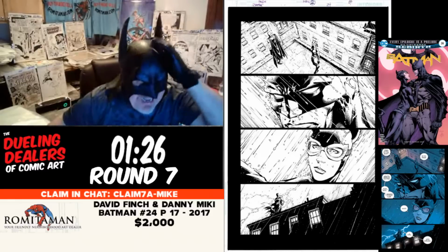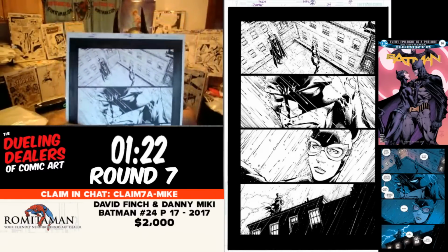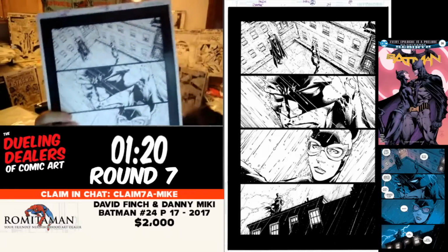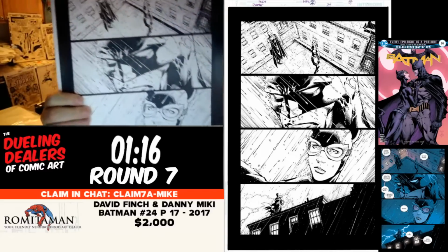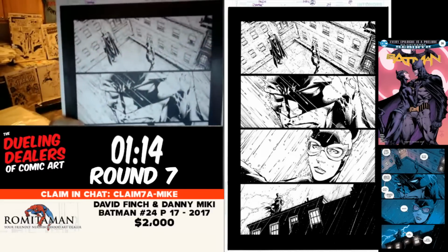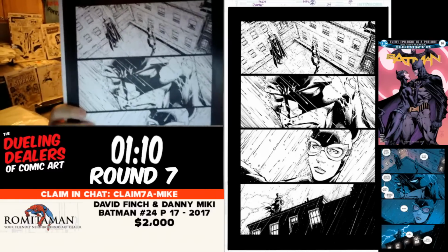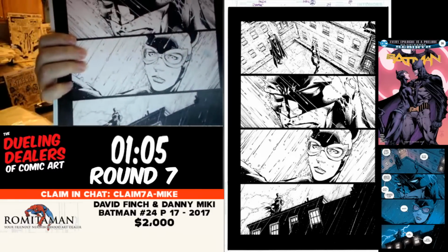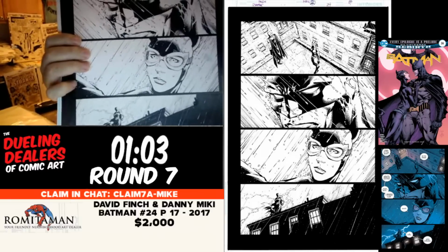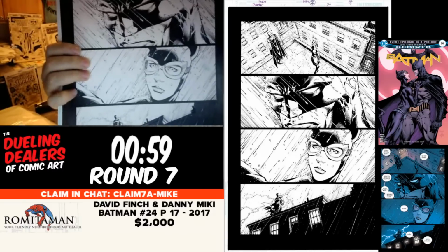Oh my God, you're not gonna believe this. Check this out, folks. Are you kidding me? By the great David Finch. This is from the classic, unbelievable Batman 24. This is the proposal page where Batman asked Catwoman to marry him. Penciled by David Finch, inked by Danny Miki, from the story Every Epilogue Is a Prelude.